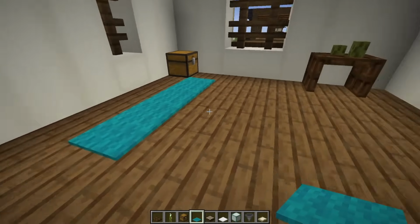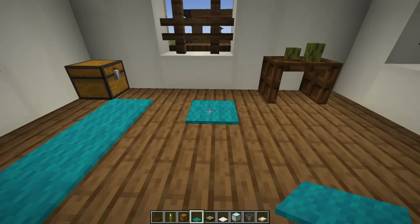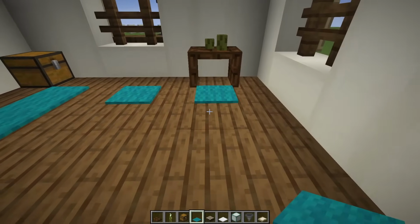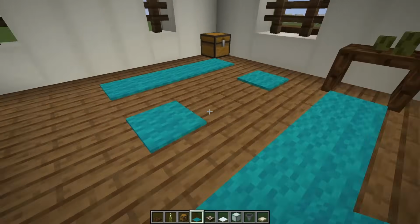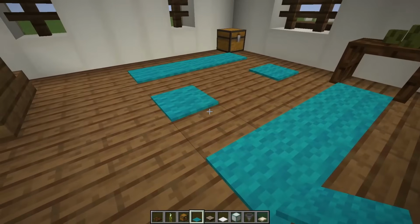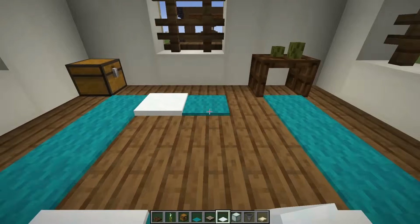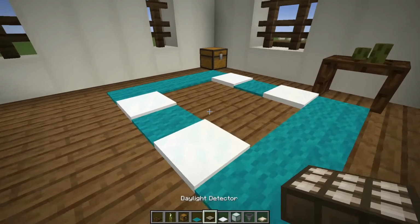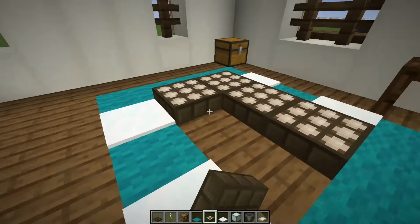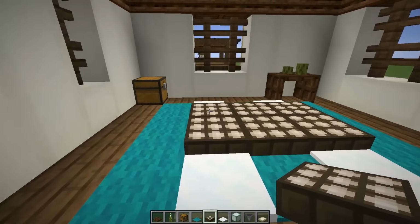So you got a line of 4 of them. Then up this end, we're going to skip a block, place a carpet, skip a block, and then place another line of 4, and then we'll place 1 carpet right there. So that's how you should be looking. In these gaps here, we're going to place a layer of snow, and they're the cushions for people to sit on. And then we're going to use 6 daylight detectors for our low table.